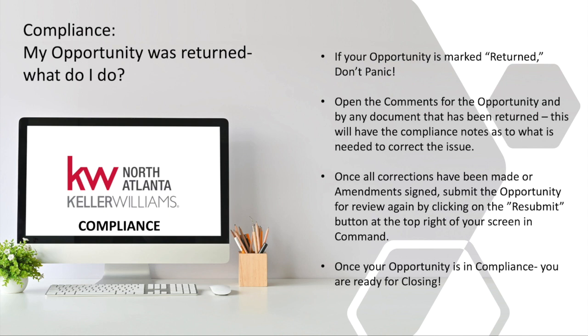Open the comments for the opportunity, and by any document that has been returned, there should be a little notes tab. Click on that. It will tell you what is needed and why the document was returned. Once all corrections have been made or amendments signed, submit the opportunity for review again by clicking on the Resubmit button at the top right of your screen in Command. Once your opportunity is in compliance and approved, you are ready for closing.